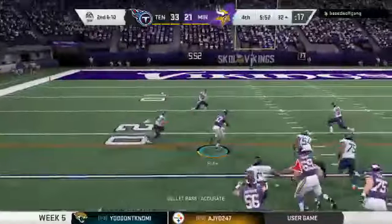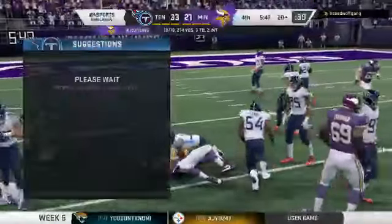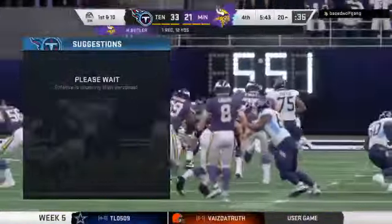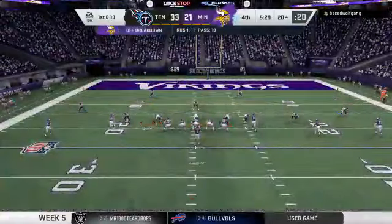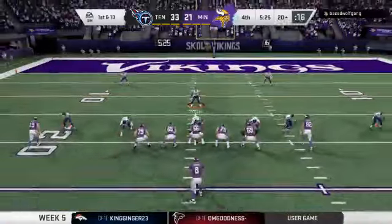Now a fake on the give here as they try the run-pass option. And they'll get this one to about the 20-yard line. 12 yards there and a first down. This has to go down as one of the simpler routes in the playbook, but oh so effective. Nice completion there. Keeps the sticks moving. Keep it up, defense. Keep it up.